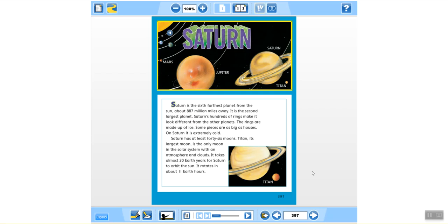Saturn has at least 46 moons. Titan, its largest moon, is the only moon in the solar system with an atmosphere and clouds. It takes almost 30 Earth years for Saturn to orbit the Sun, and it rotates in about 11 Earth hours. So it's spinning around, rotating a little bit faster, but it takes 30 years for it to get all the way around the Sun.